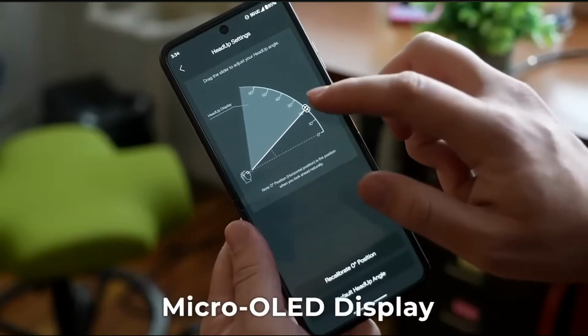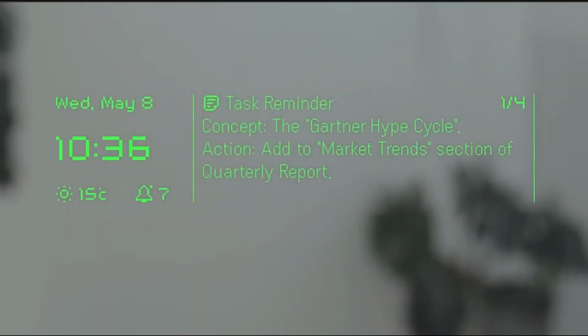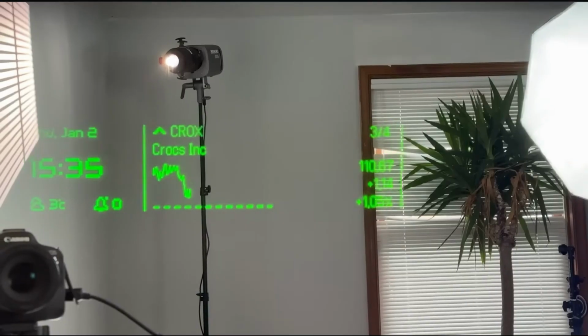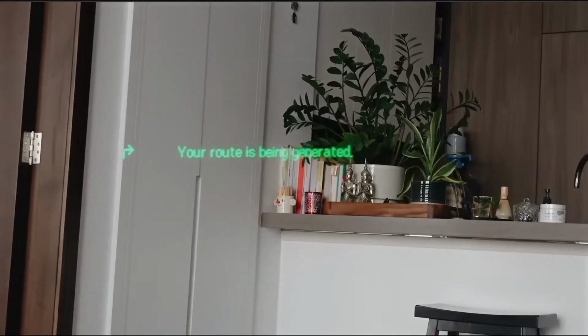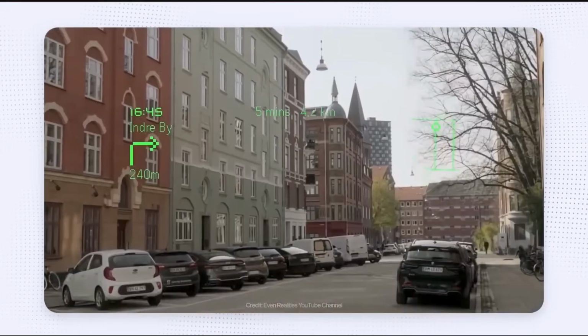Let's start with what you actually see. The G1 uses a micro LED display embedded in the lenses to project a transparent heads-up overlay into your field of view. It's not aiming for a cinema on your face approach. Instead, it gives you concise contextual information. Things like turn-by-turn navigation, real-time translation subtitles, weather updates, and smart notifications. The display is sharp with good contrast even in bright environments, and it's angled well enough that you don't have to strain to read it.